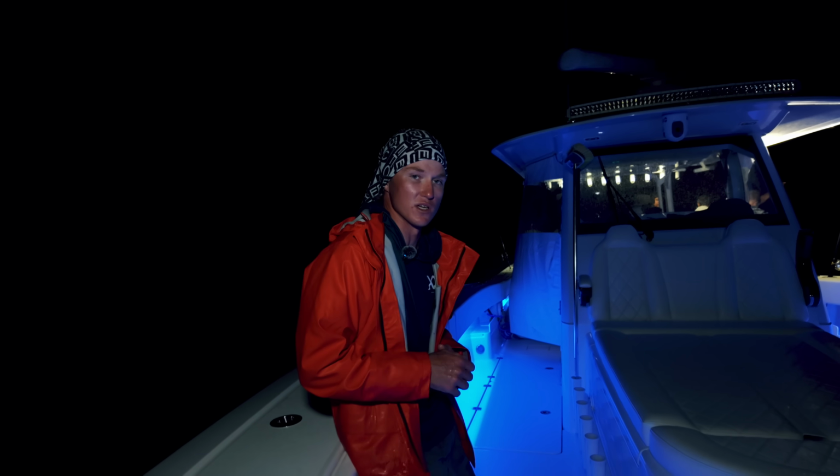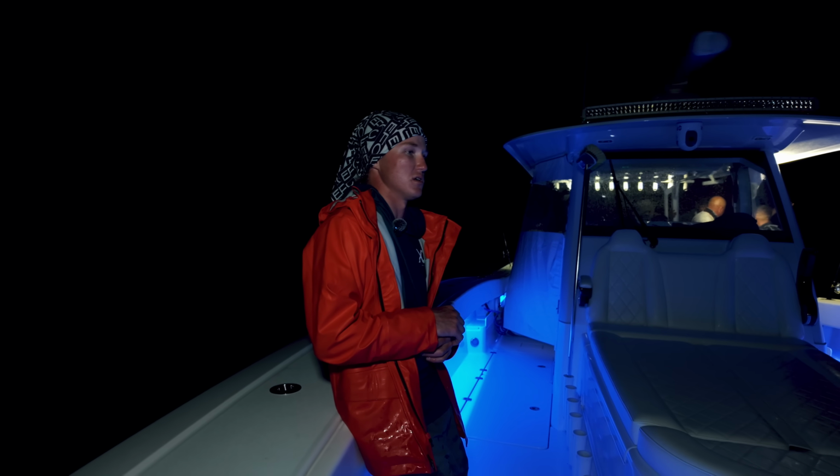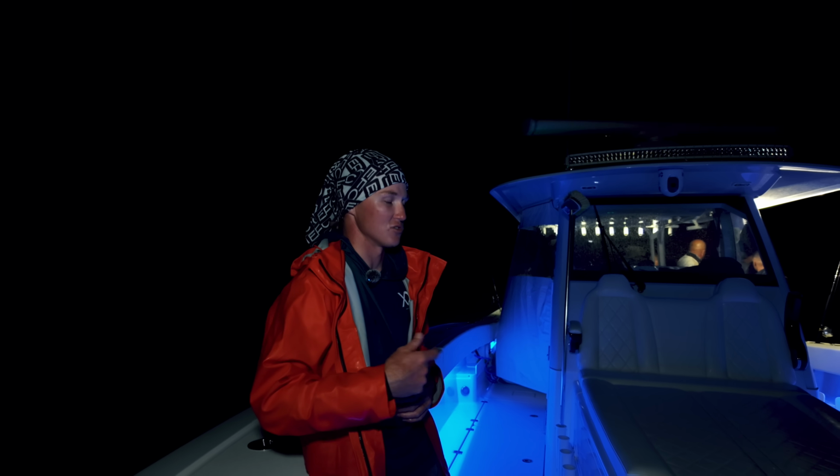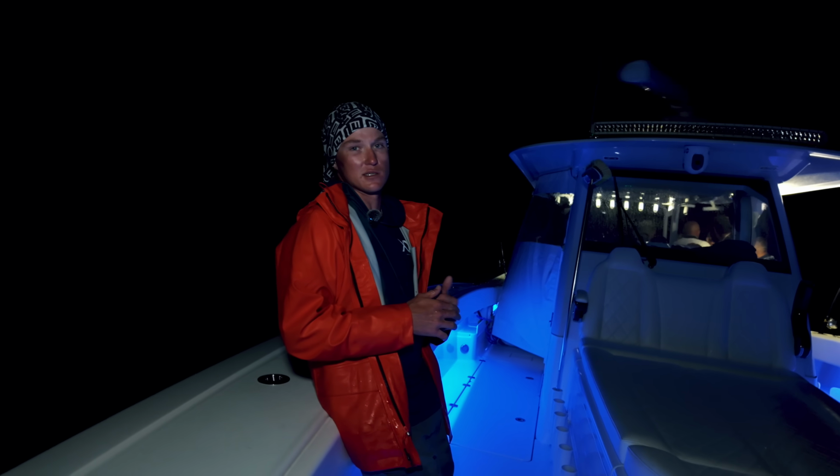The plan is get the rest of our American red snapper limit and see if we can get some blackfin tuna fired up in the lights and chum them up a little bit. And yeah, put some more variety in the box.